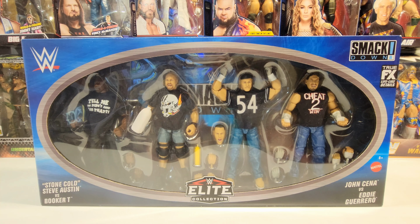Today, guys, we are doing another unboxing and review. It is going to be a big one here as we've got none other than the SmackDown Target exclusive 4-pack with none other than Booker T, Stone Cold Steve Austin, John Cena, and Eddie Guerrero. This is going to be a fun one, guys. Obviously, two iconic matches here.